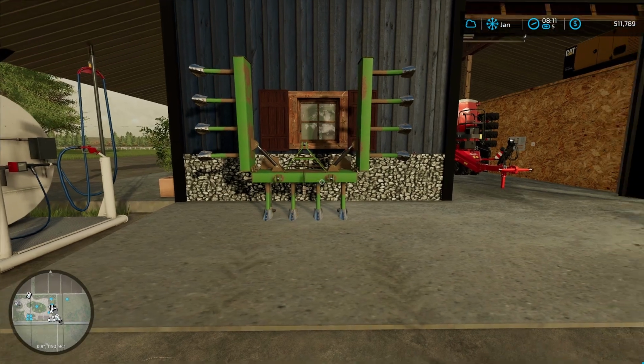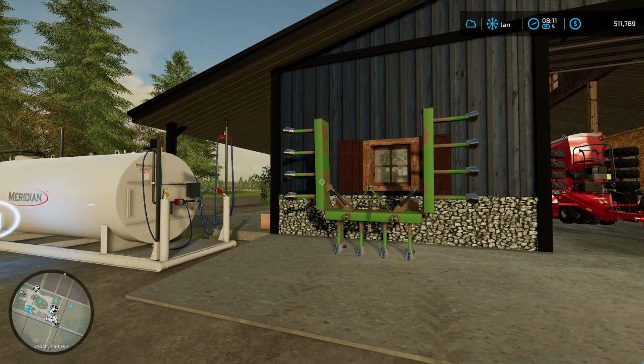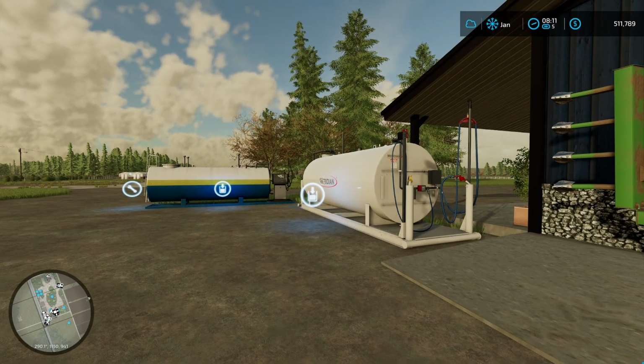I've got the plow just sitting right there. I don't know if I'm going to end up keeping that plow or not. We may upgrade today since we have the money.